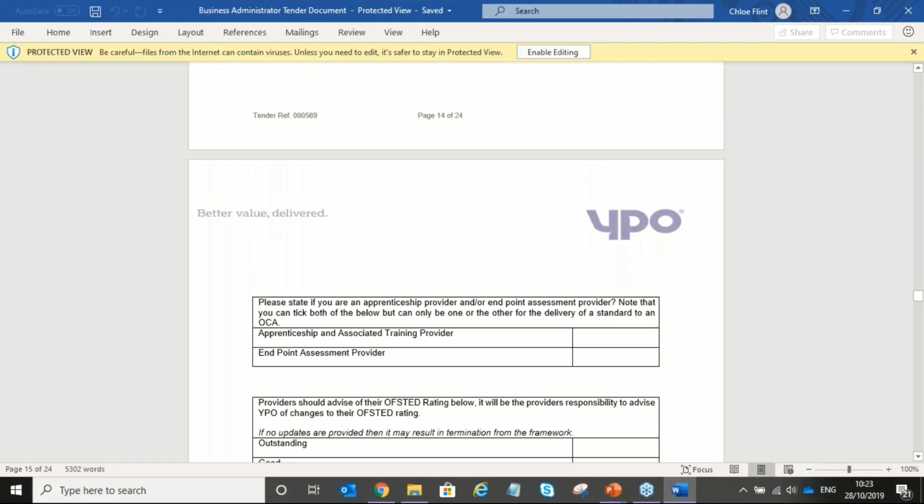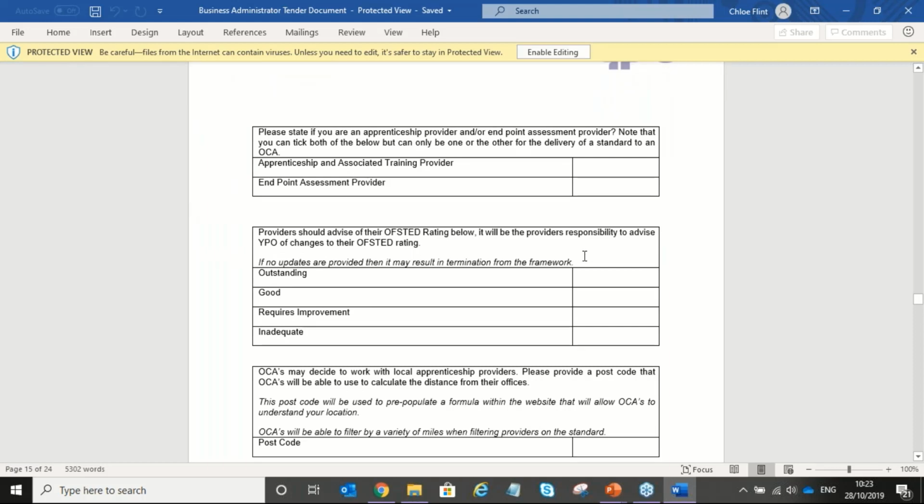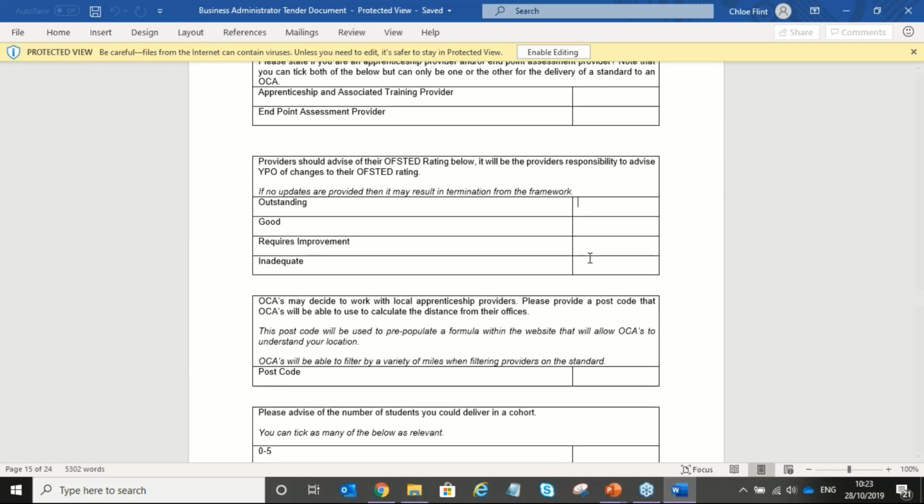We will also ask you some sub-criteria. So what is the Ofsted rating of your organisation? Now, if you don't have an Ofsted rating, please just make a note within this cell or any of the cells within that and make us aware of that. Now what we do say is, if any Ofsted rating changes, please let us know within 24 to 48 hours of that being changed, and we can get it updated on our website.